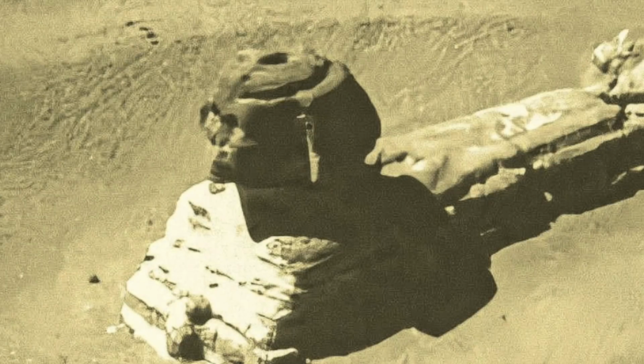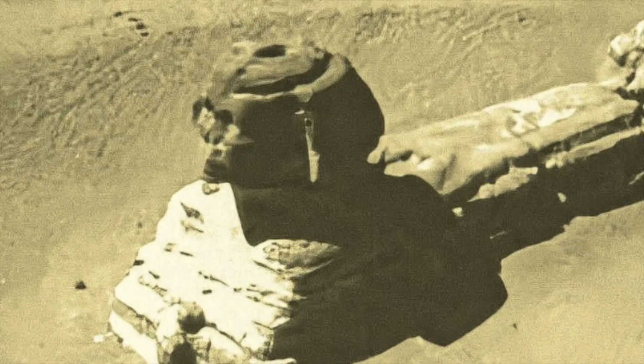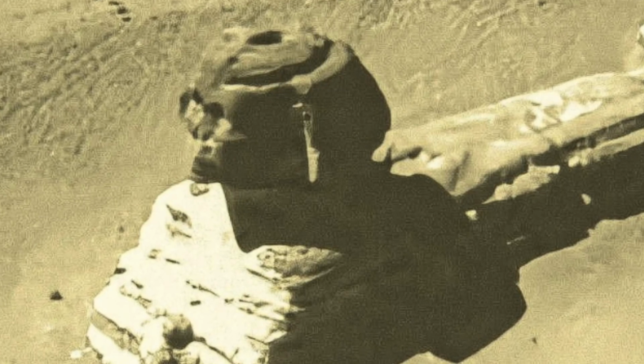Not a lot is known about the history of the Sphinx, or at least there isn't a lot of definitive knowledge. But researchers have noticed the head of the Sphinx is made from different materials to the rest of the statue. The head appears to be made out of a man-made substance rather than limestone, hence the darkness of the stone of the head compared to the body.